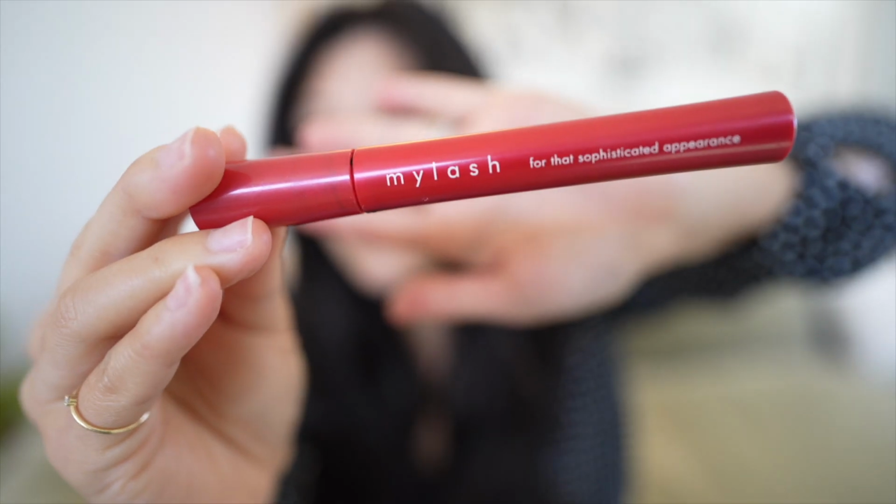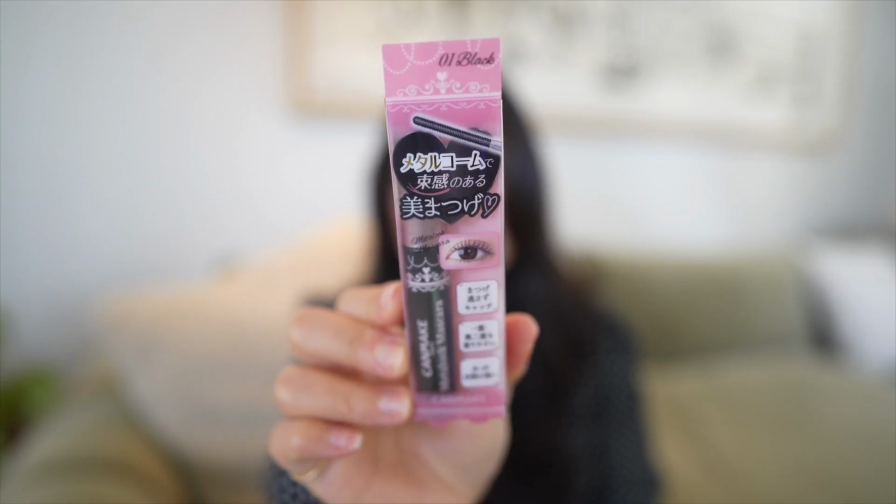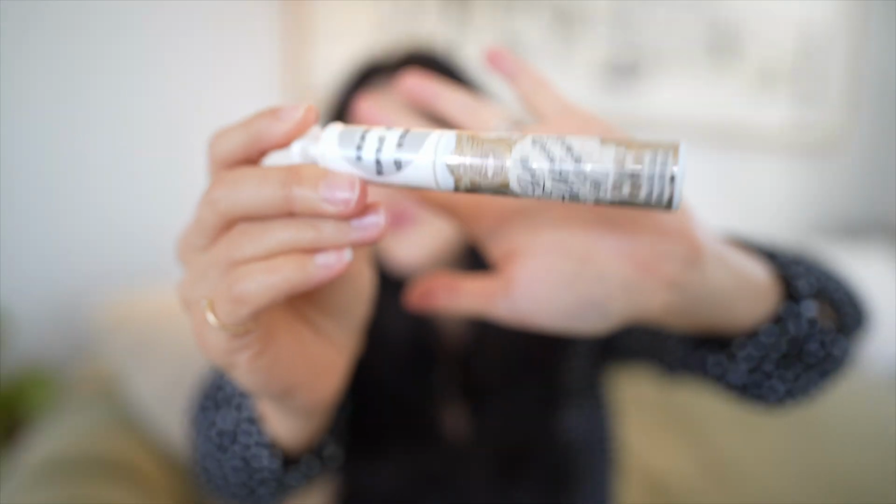The current mascara that I've been using that I love is this My Lash mascara. There's some smudges on it, so I'm sorry. But also, when I went to Japan, I saw that the D-Up mascara was really popular amongst Japanese girlies, and I also did get myself the Can Make Meta Look mascara as well. And what I do is I also pair it with the Lash Silhouette Keeper from Majorca. I can never pronounce it right.